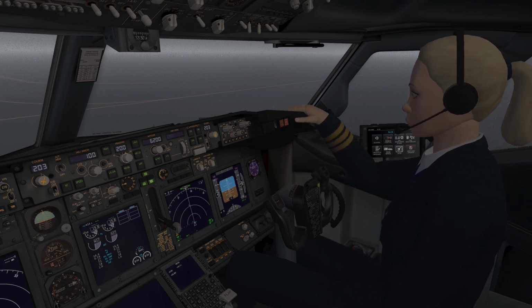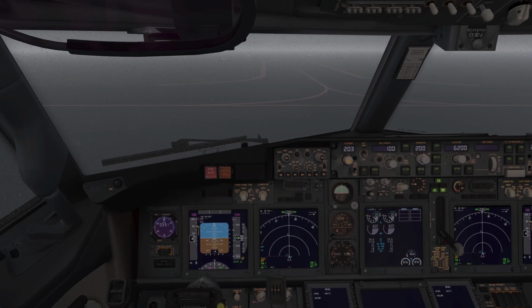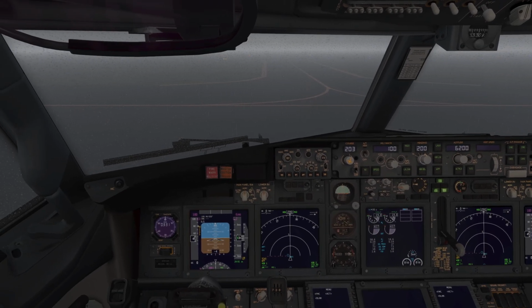I believe this is your first time flying with me, so I'll explain what I'm doing throughout the entire flight. Okay, today we are flying from Glacier Park, Montana to Missoula, Montana, KGPI to KMSO. The weather is rainy and cloudy with reduced visibility, so the DME ARC ILS approach into runway 12 at Missoula will be challenging.